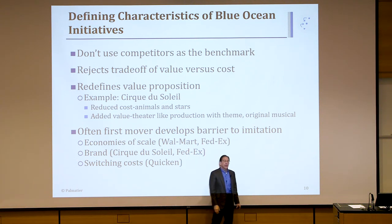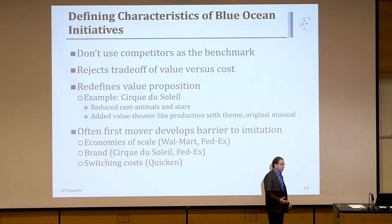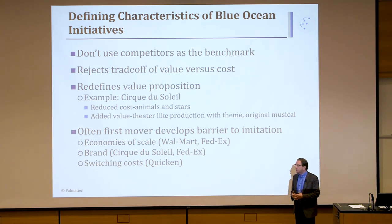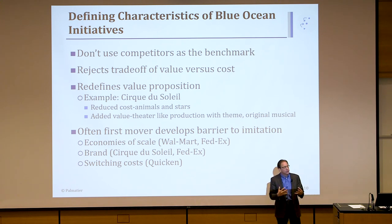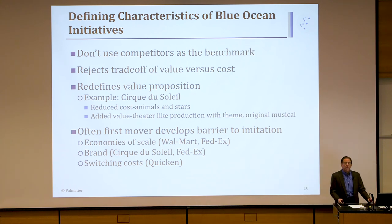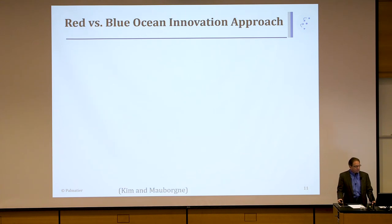And then some companies like Quicken Financial Software, once you get it all figured out, it'd be like online banking. There's a high switching cost because you've learned how it works, and you'd have to go switch. So after you come up with this idea, you have to always think about how you can protect it from people that are going to copy me.